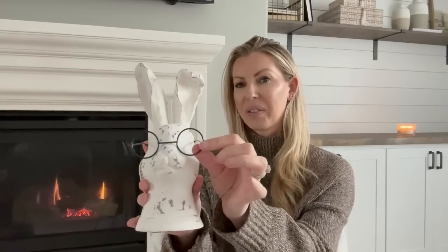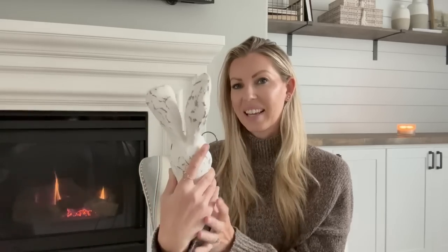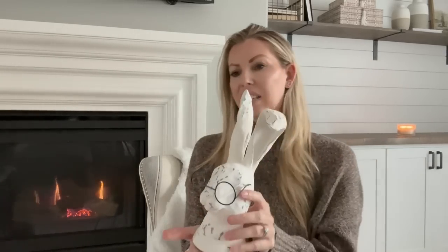He's got the cute little wire glasses. He is kind of a little rustic, but not overboard. And you can kind of see where I'm at with him. He could easily go on a coffee table or in shelves, just like you see here. He could go on a countertop in a kitchen, in a tablescape. I feel like there's so many things I could do with him.